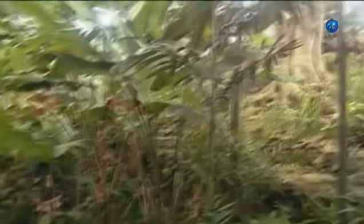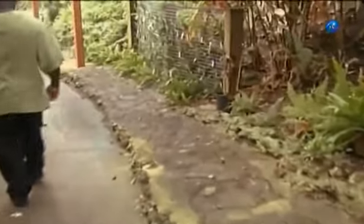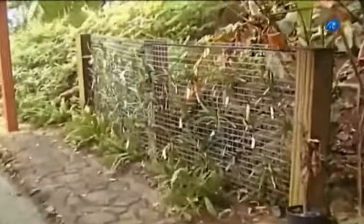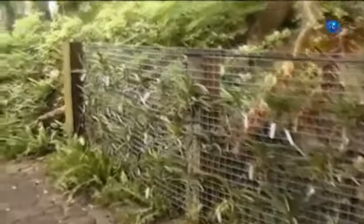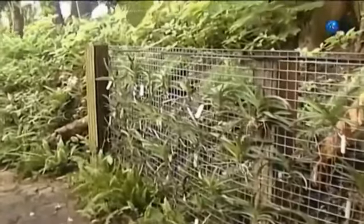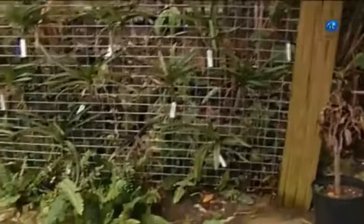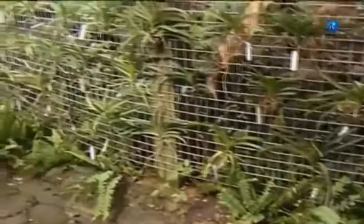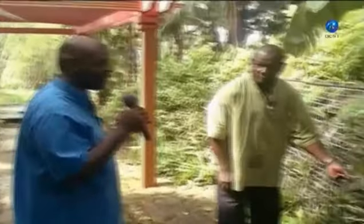Jeff, you could imagine this being in Florida, this orchid feature right here. This is great. And what type of orchids are these? They're Vandaceous orchids. And again, this is another novel way of propagating orchids, just using a wire mesh. The root systems basically hang, they're epiphytes. When we come back, Jeff will tell us what epiphytes are.